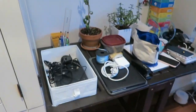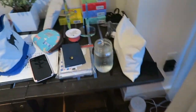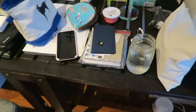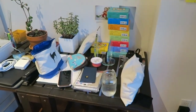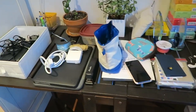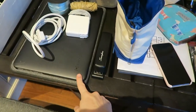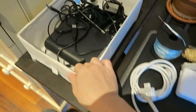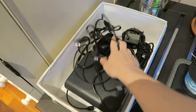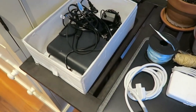Mail, which he needs to go through. This was the whole root of the problem, and I feel like it's gotten way worse. Oh, here's my water. I really need to figure this whole situation out. But at the moment this is the landing spot, because we're going to sell this laptop. These are hard drives that we need to go through and see what's on them. This is all the stuff that just adds up.